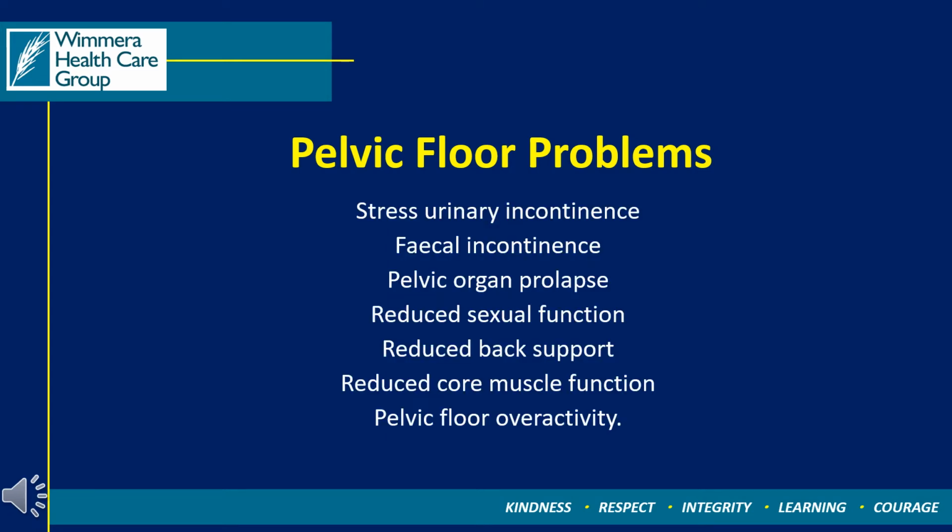So there's actually quite a few different things that can occur from pelvic floor issues. We're going to be going through a couple of these in a bit more detail, but these are just an idea of some of the things that can be impacted by your pelvic floor. So stress urinary incontinence, we're going to be going through in a bit more detail. Fecal incontinence, pelvic organ prolapse we'll talk a bit more about. The pelvic floor plays a big role in your sexual health and sexual function.